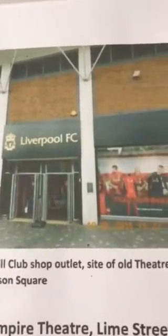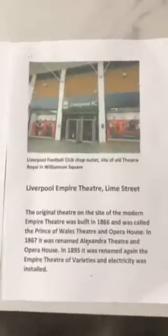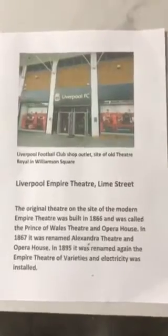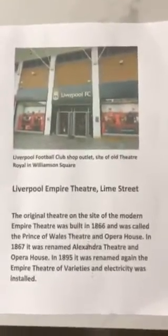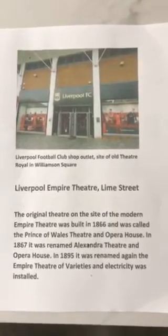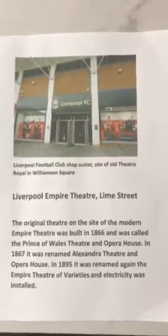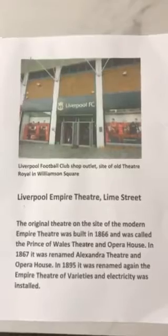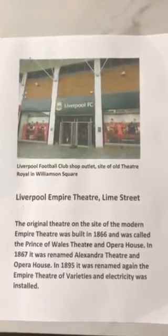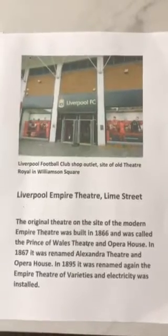The site of the theatre is one of Liverpool's retail outlets. Then we come to arguably Liverpool's most famous theatre, still there today, visited by thousands of people before the COVID pandemic. The original theatre on the site of the modern Empire Theatre was built way back in 1866, in the mid-Victorian period, and was then called the Prince of Wales Theatre and Opera House. A year later, in 1867, it was renamed Alexander Theatre and Opera House.